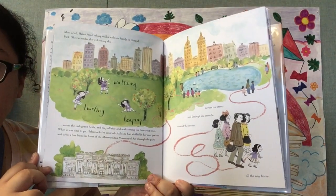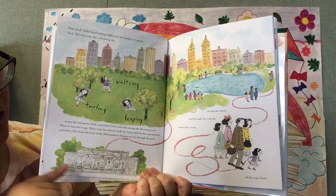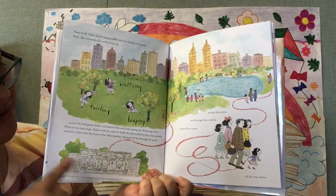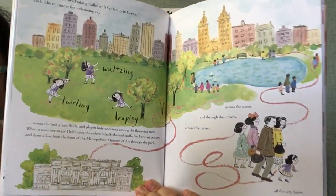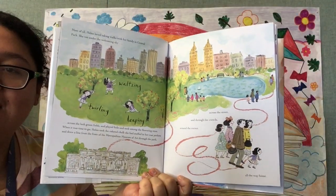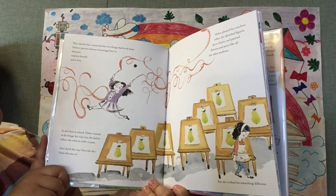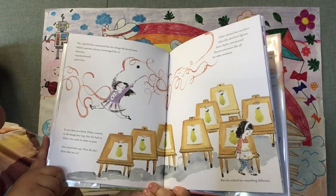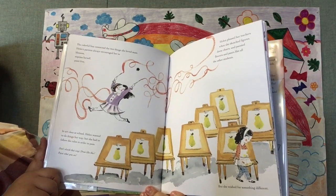Well, that's a creative idea, taking the chalk and making a line all over the city from the museum to her house. Wow, impressive. The colorful line connected the two things she loved the most. Helen's parents always encouraged her to blossom, express herself, paint free.